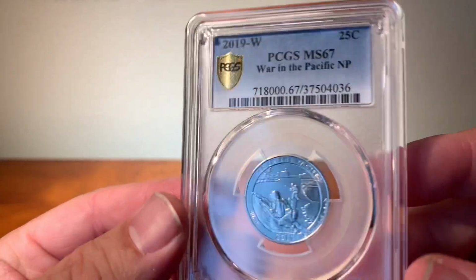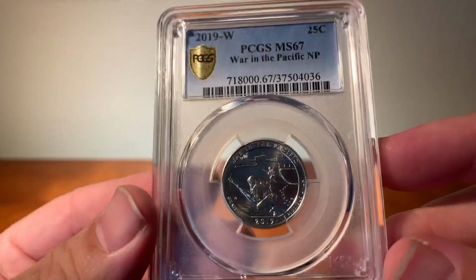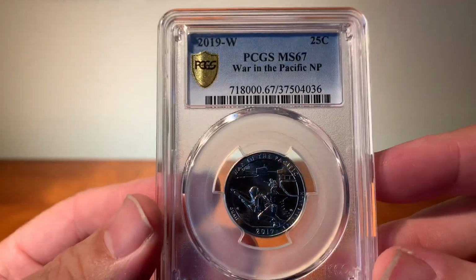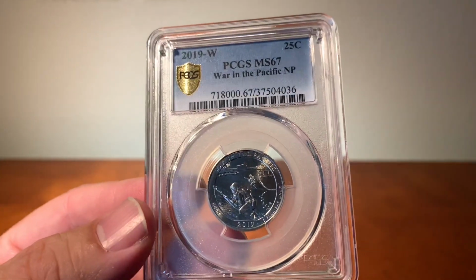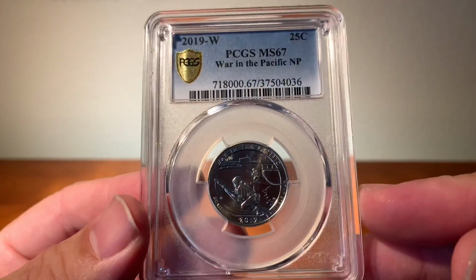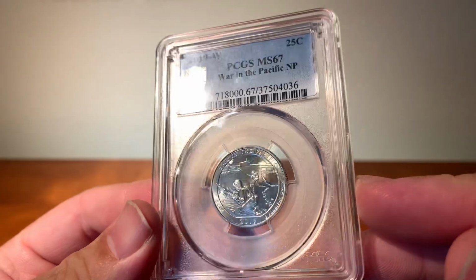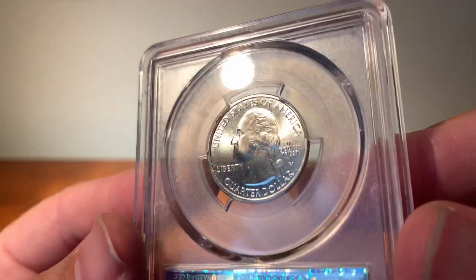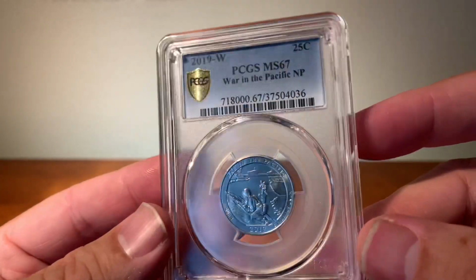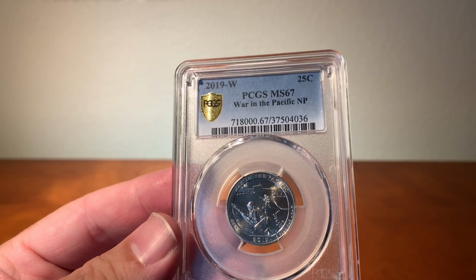I got a few coins from great collections. Picked up another MS67 West Point Circulation Rarity quarter, this time War in the Pacific National Park. As you guys know, I pitched MS67 W mint 19s and 20s as a future spec, so I'm beginning to build a position in these coins, but I'm only going for 67, because that's where the total overall population numbers begin to really dip and dwindle.